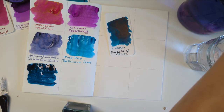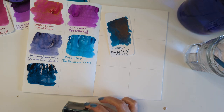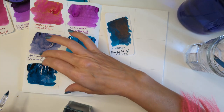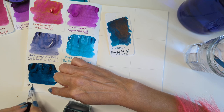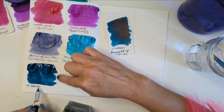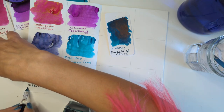Oh, there, we finally changed the watercolor. I think it did it. And we're going to write. Try and get quickly before all the glitter settles. Good job, Maria. I don't remember if this is Jay or Jacques Herbin, but we all know who it is, right? Oh my gosh, Maria.